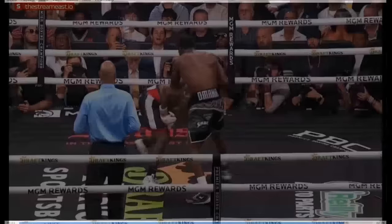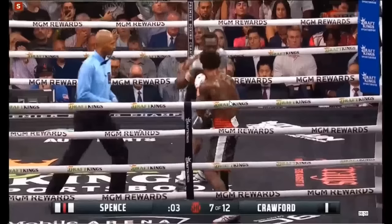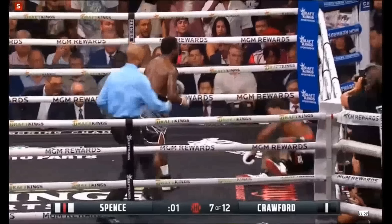Oh, and then we get toward the end of the fight, or the end of the clips. And Errol Spence is going to jab. He's going to get on the line, and Crawford catches him with a hook, and then catches him with another hook and drops him in the seventh. Again, this is not a highlight. There's a lot of stuff in the fight. This was actually a really, really good fight.